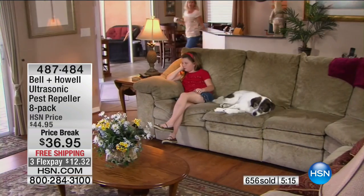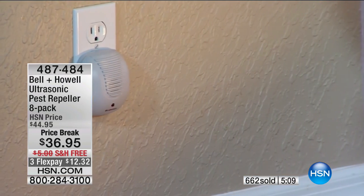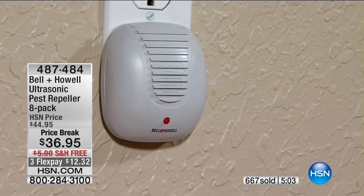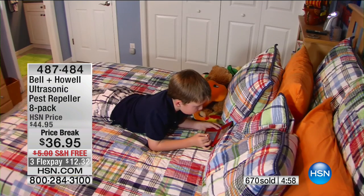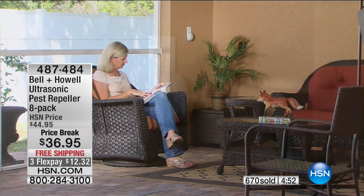But look at the dog right here by that food bowl. They don't even know. I have them in my house. And here in Florida especially, if you keep pets, dogs and cats and that sort of thing, you know that the food bowl is one of the most challenging areas to keep pest-free, because the ants just go crazy for those. Now, to show you they're silent, look at this, in a bedroom. I have one in my bedroom. I sleep like a baby. I don't even know that it's there because it doesn't make any sound.